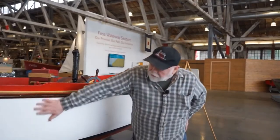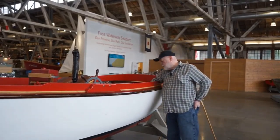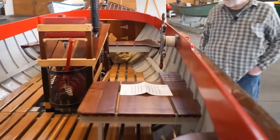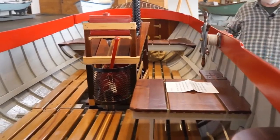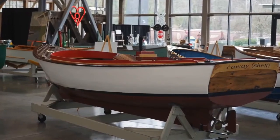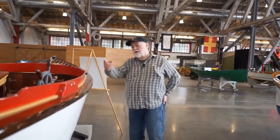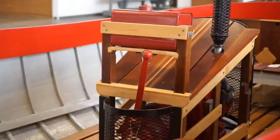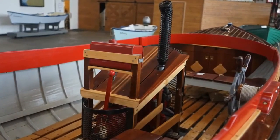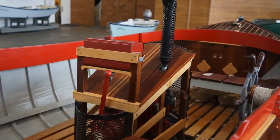This is carvel planking, so it's smooth. The planks are built on edge. We put new frames, which everybody thinks they're ribs, but they're frames. We replaced all those. Like I said, we built the bulkhead, the seats, and the pilot station. This should be able to be put in the water with, as I said, oil and gas for the engine, and should be pretty much ready to go.